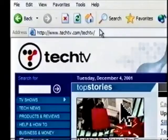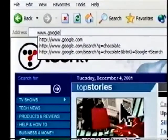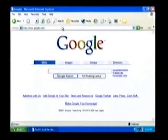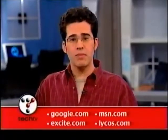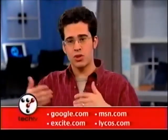So let's see how it works. We'll click on the address field bar, highlight and erase the text, and type google.com. Now, press the enter key. The Google website will load, and you'll be on your way to find loads of information. Now, there are many search engines on the web. Some of the more popular sites, one of which being google.com, there's excite.com, msn.com, and lycos.com, and so forth. They all work basically the same way.